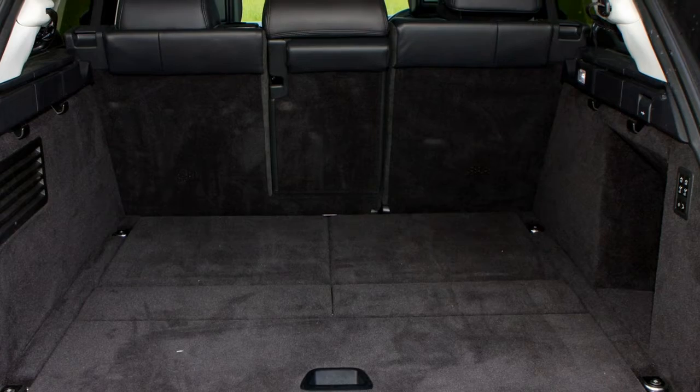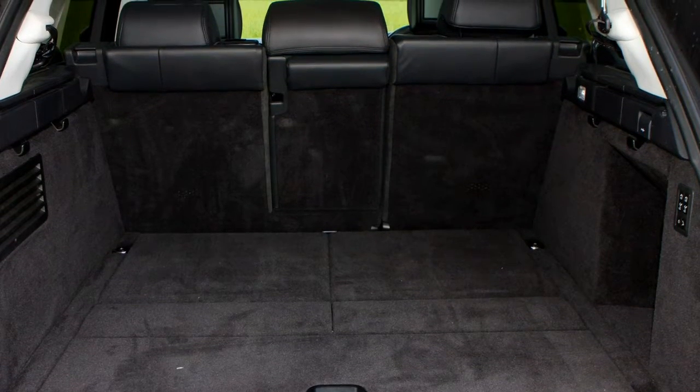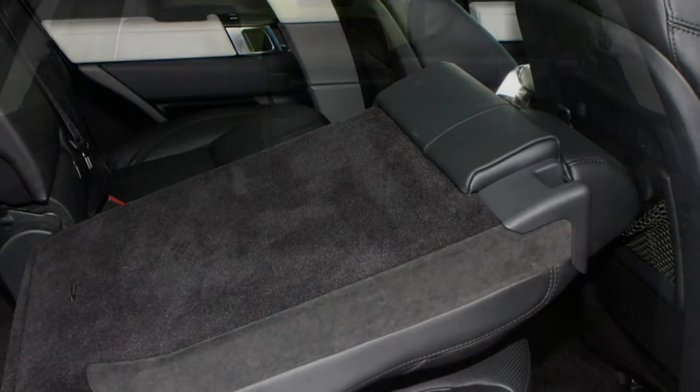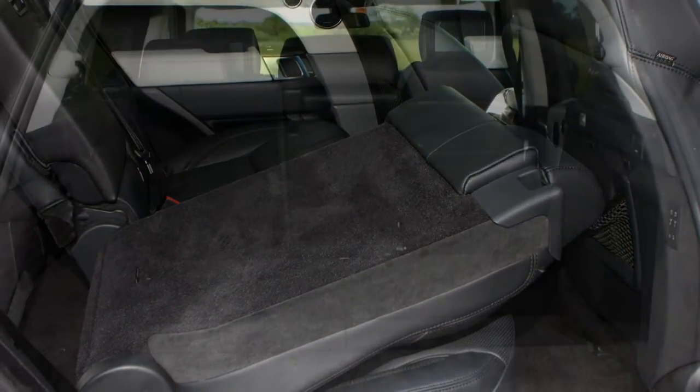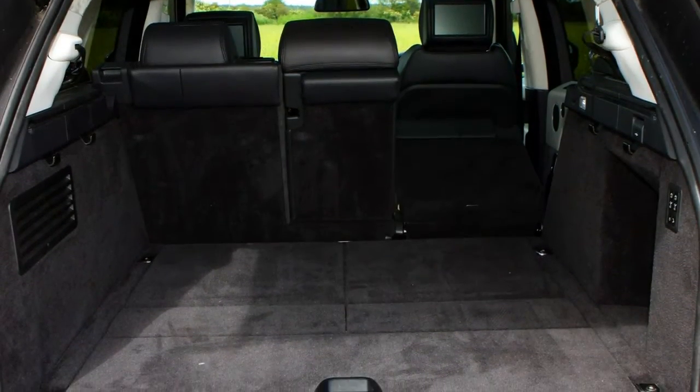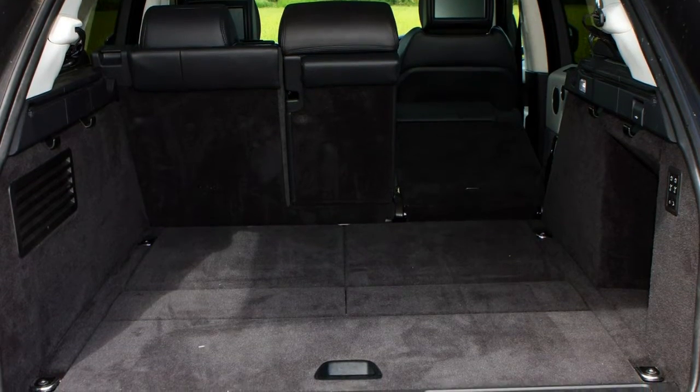So has the long-time favorite of Premier League footballers and the Yummy Mummy set really taken a major step forward, or have its rivals like the Porsche Cayenne or BMW X5 overtaken it? Read on for the full Range Rover Sport review to find out.